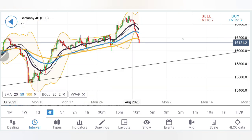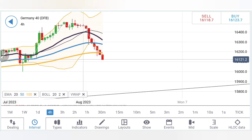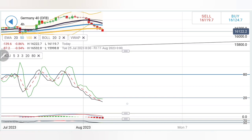Coming to the 4 hour chart, similar observation. Moving averages have started to converge, willing to come down. You can see straight red candles here. You can see it looking downwards here. And now looking forward to this zone at 16,100, 16,000, very good support here.